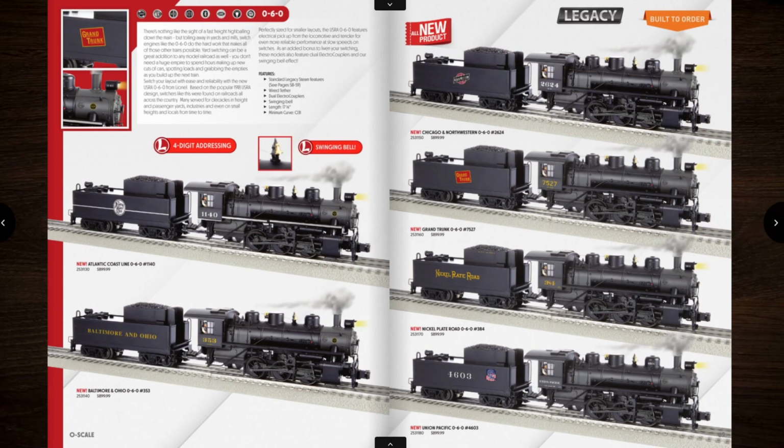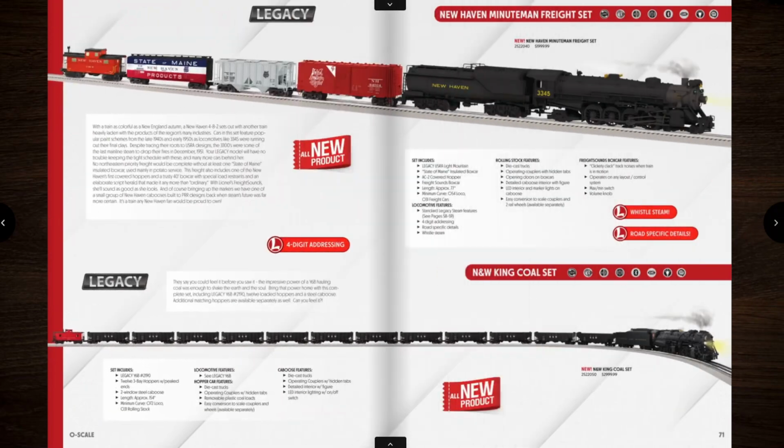And if they do bring it back, Lionel, fix the freaking side rods on it. And fix the tender on it. It's a small tender, dude. Small tender. It's not that hard. Get it right.